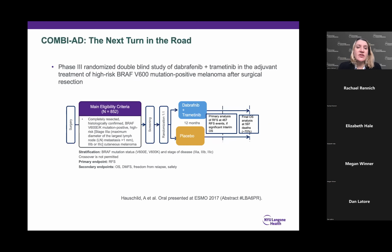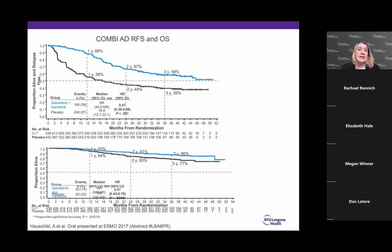And so in this specific trial, the only patients that had a mutation in a protein called BRAF V600E or K, which is about 50% of melanomas, qualified for the study. And these patients were randomized either to placebo or treatment with the targeted therapy drugs dabrafenib and trametinib. And what was seen, again, what you'll see on that top slide are the relapse-free survival curves. And on the bottom slide are the overall survival curves.